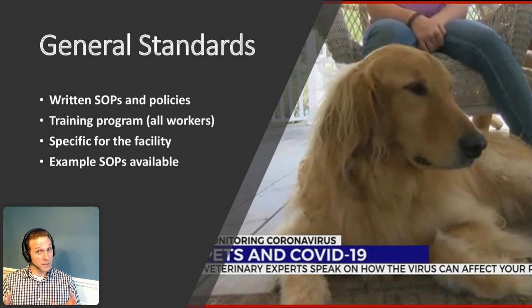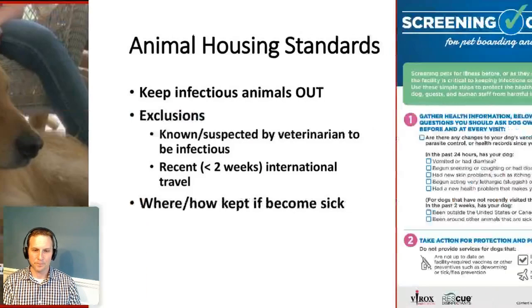They should be specific for your facility, and that can be a little tricky. We do have a number of different guidelines and SOPs available that you can use as a starting point. But to make these most appropriate, they have to be tailored for your facility, for your risks in your facility, and various other pieces. So it's important you take the time to do that.